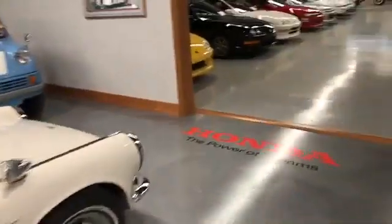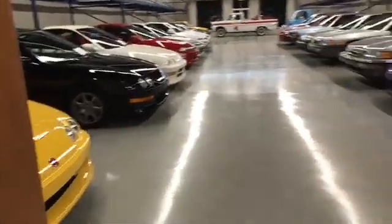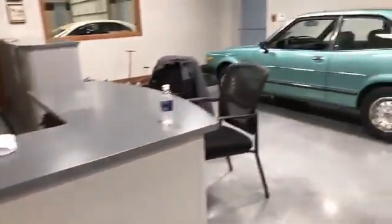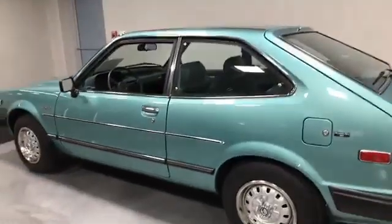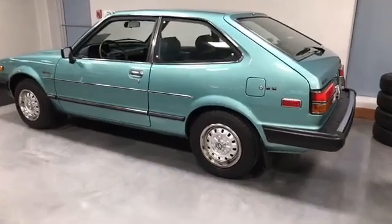So what I want you guys to do is, as I walk through this collection hall, which I'm gonna show you each and every one of these cars, I want you guys in the comments below to name the Honda that I'm standing next to. So we are gonna start out real easy here, guys. Who can name this Honda?